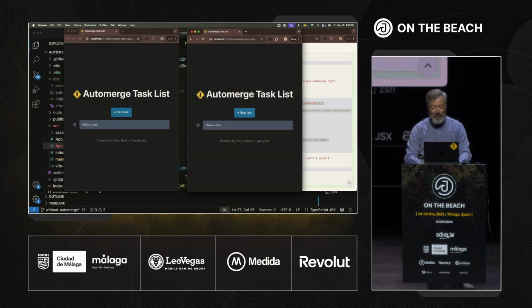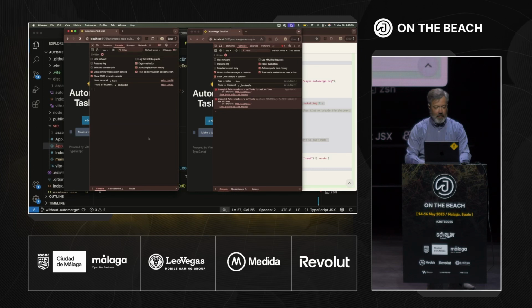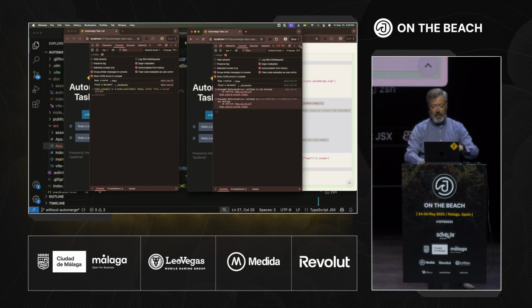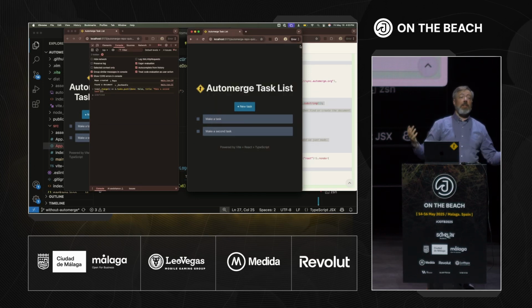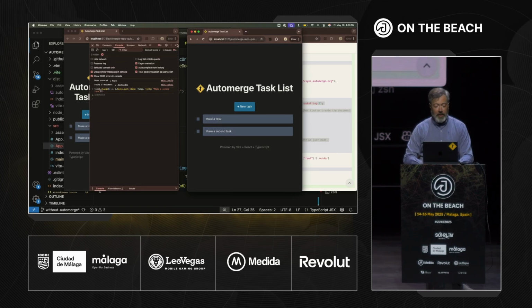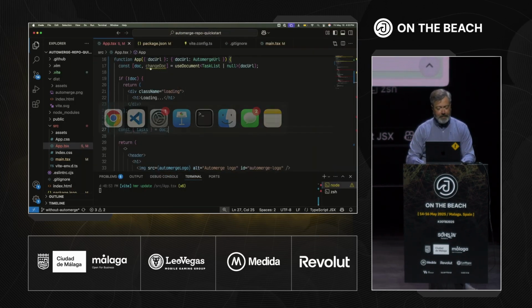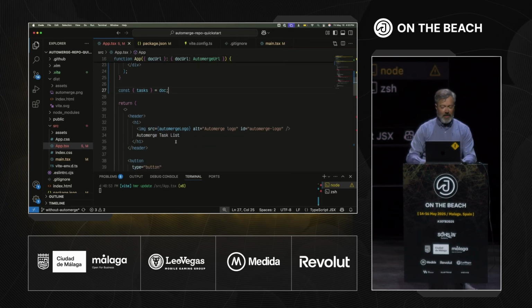And now, in fact, if we make a new task, oh, right, we haven't hooked that up yet, but let's maybe push another thing into the thing, make a second task. And look, it shows up in both of them. We now have a live collaborative app. It just doesn't have a user interface. So this is going pretty well.